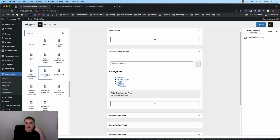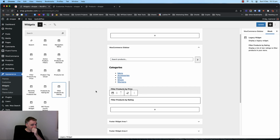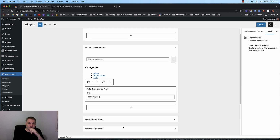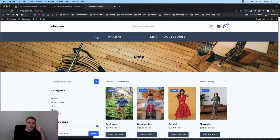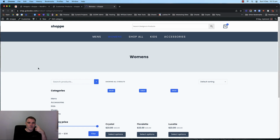Product tag cloud, products list, products by ratings list. So there's filter products by rating. If I drop that in, then that will allow me to filter the products by a specific rating. So you can just drop anything into there and it will show up in the sidebar. And that will also apply for all the categories, so the men's, the women's, all that.